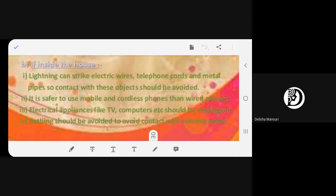Also, don't ever try to take a bath whenever there is lightning or thunderstorm. Why? Because running water, remember the water which is running from the tap is metal. Hope you know that the tap is metal. And the running water is a good conductor of electricity. You know that. While taking a bath, we will be electrocuted. We can get an electric shock while taking a bath. Hope you understood. So all these things you should not be doing whenever there is lightning or thunderstorm.